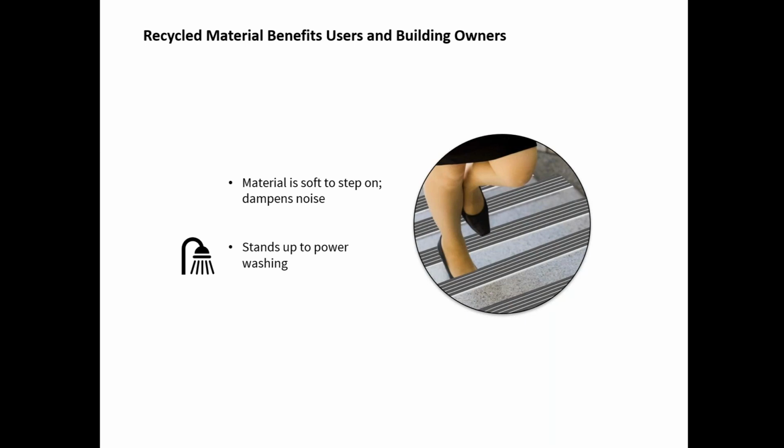Again, standing up to the power washing, making them easily cleanable. It's a fantastic product for that. In that alone, the cleanability makes it superior.